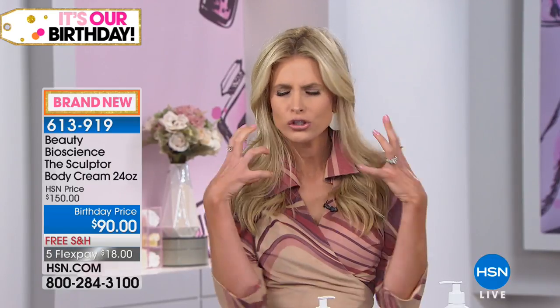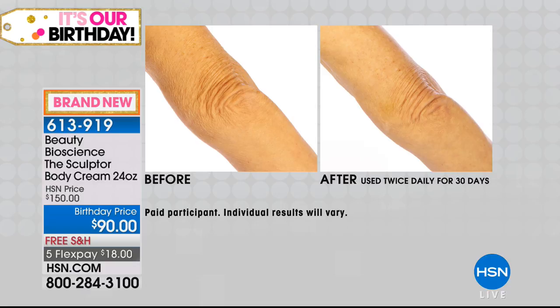It has an amazing new technology. It's a reverse emulsion body butter, so rich, so hydrating, so incredible for that dry, scaly skin. But beyond that, it is literally called the Sculptor for a reason because it has this beautiful, brand new lipolysis ingredient that helps as our skin starts to separate and crepe as we age. It's almost like the rug pad to bring things back together so you get that beautiful shape back.